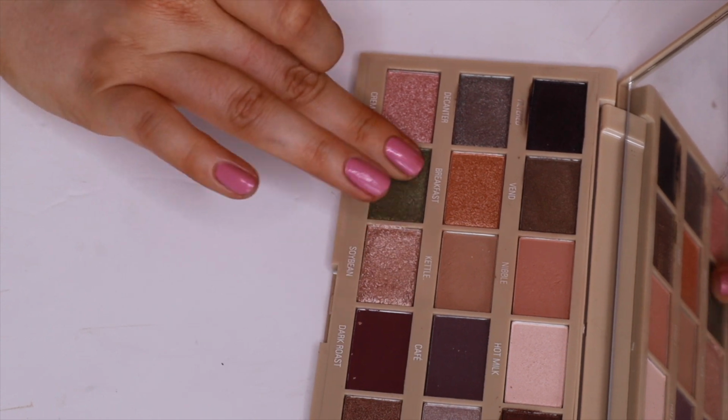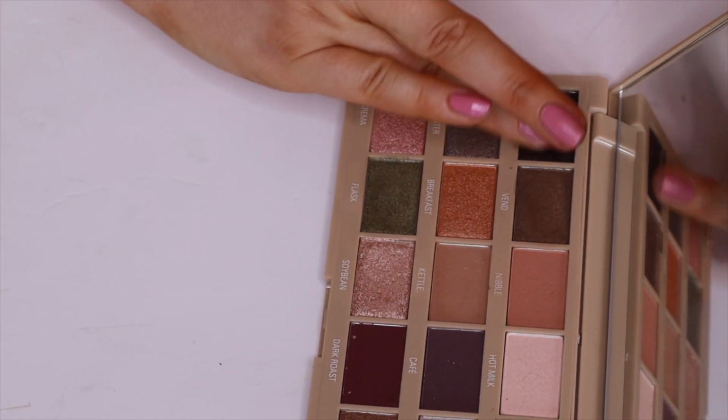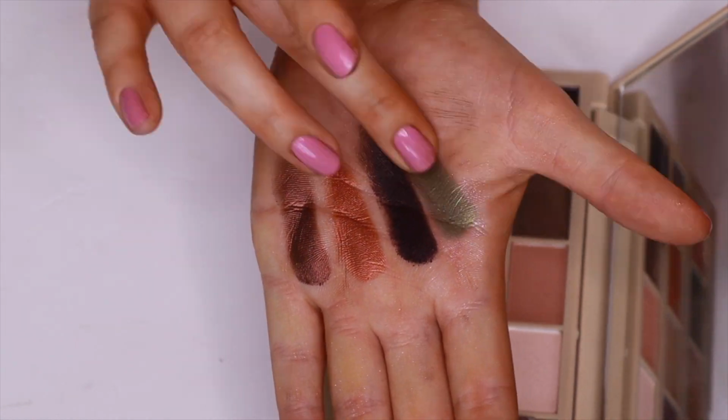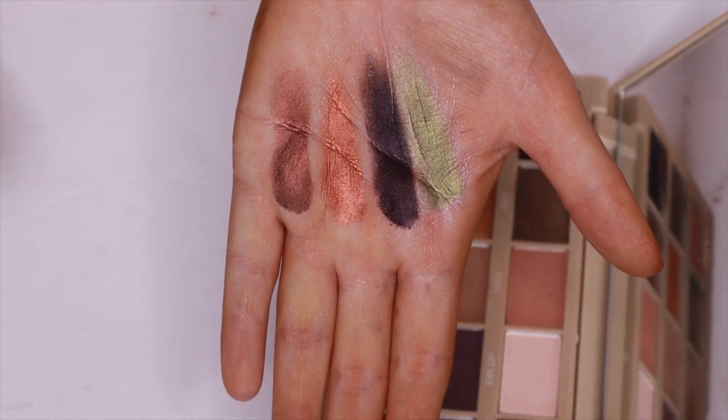Then you've also got the pops of khaki in here, purple, again a lot of cool tones. Oh, just look, that's beautiful. That green is so unique as well. It's like a green gold shift.